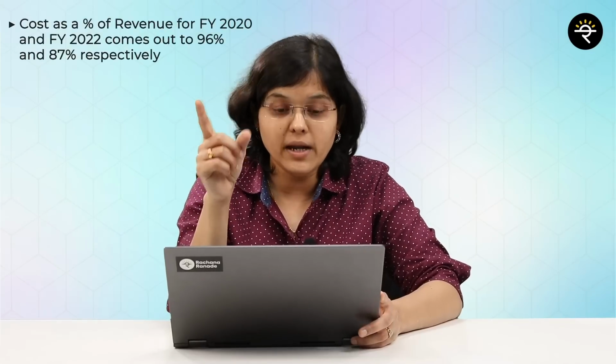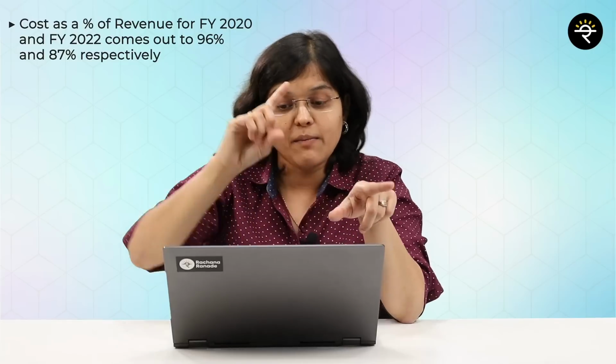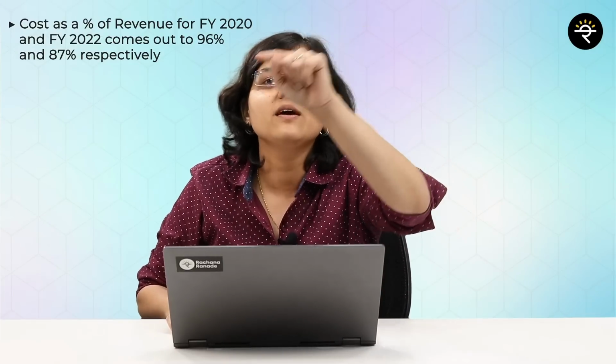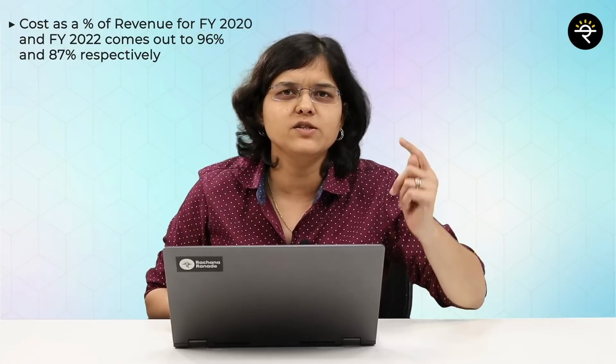So, second possibility you have understood. What about the first possibility? Just to give you some stats on that, in financial year 2020, 96% was the percentage of expenses as compared to the revenue. So if 100 was the revenue, 96 was the cost to the company. But if I'm talking about 2022 as a percentage of revenue, the expenses have dropped to 87%. So I hope you have understood, if the expenses are dropping from 96% to 87%, of course as a percentage of sales, then obviously the profitability of the company is going to go higher. The company also has a positive operating cash flow and also positive free cash flows.